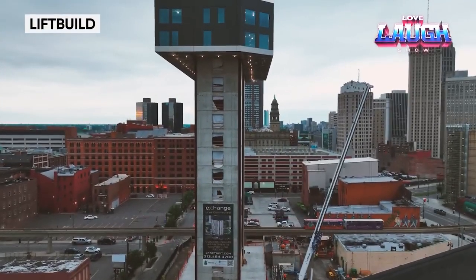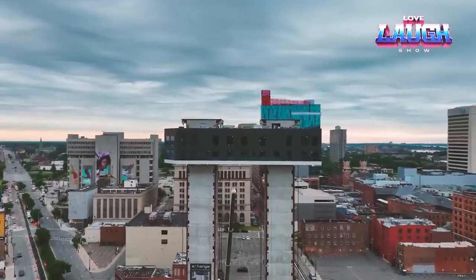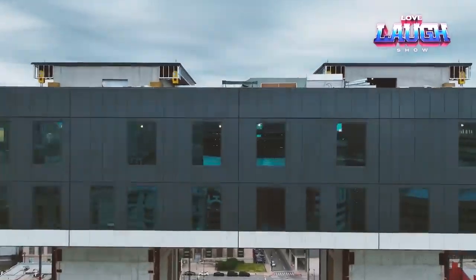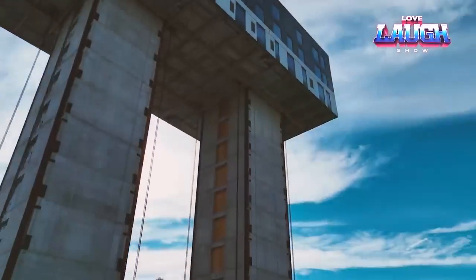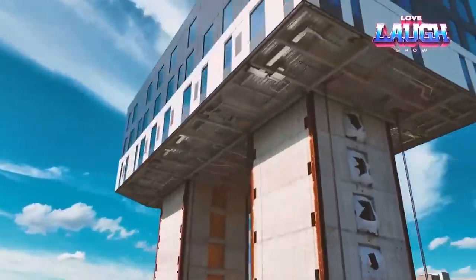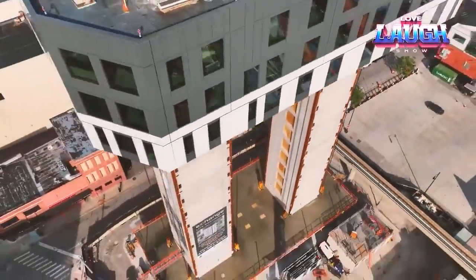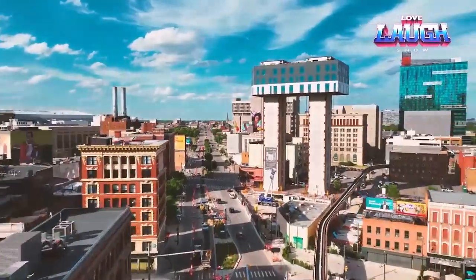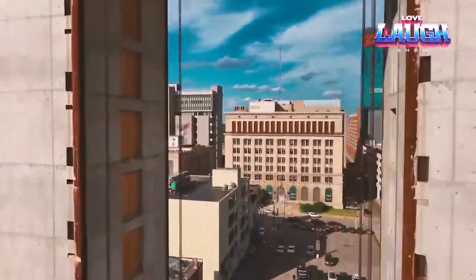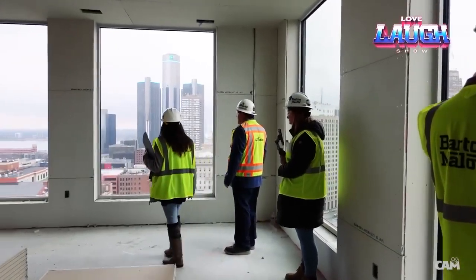LiftBuild technology offers a unique method of construction, thanks to which a house can be assembled like a construction kit. On the example of the construction of a 16-story apartment building in Detroit, you can see how successfully this technology was applied. This area was characterized by high building around the construction site, which was adjacent to a busy street, and nearby was an overground subway. Using traditional cranes was unsafe and inconvenient in this environment. This is where LiftBuild's technology was of undeniable help.